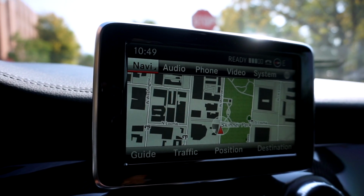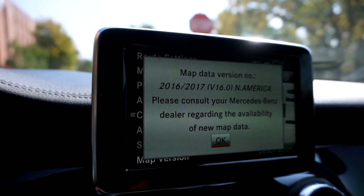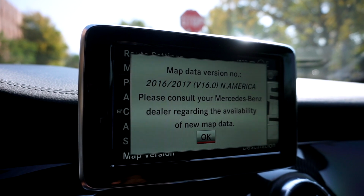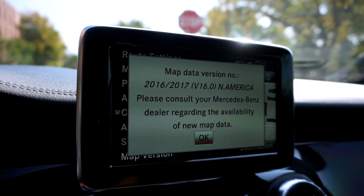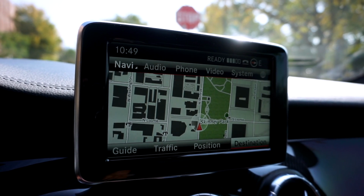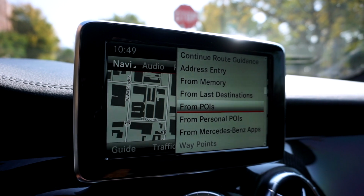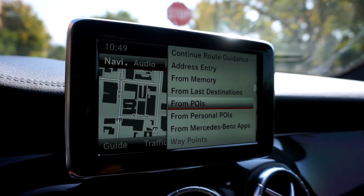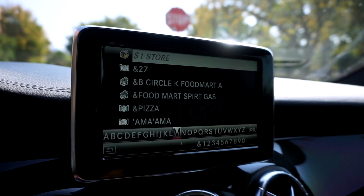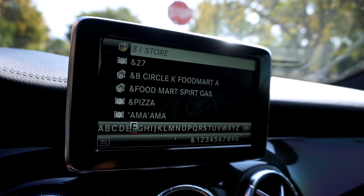First, we're going to check the navigation system that we have, because I wasn't sure that they had the newest one. But you can see here 2016, 2017 version 16.0 for North America. So that is the newest map. One of the things that I really like about navigation systems is supposed to be the points of interest. You don't even have to put in an address. You're supposed to just be able to put in the name. So we're going to try a couple, under all POIs.